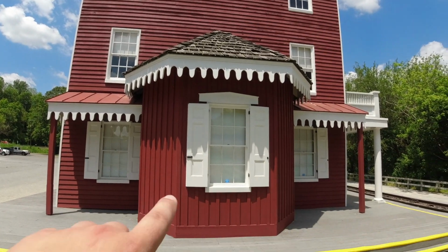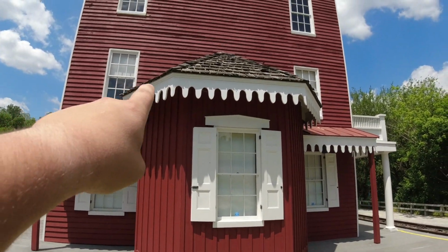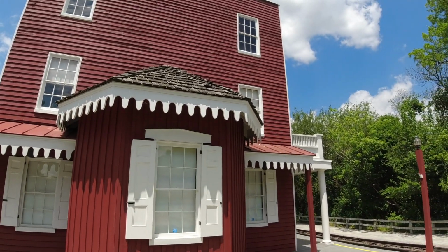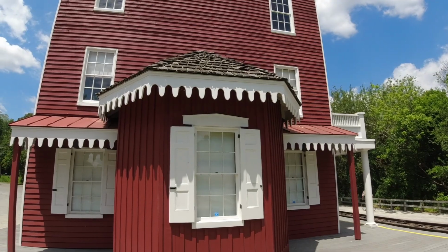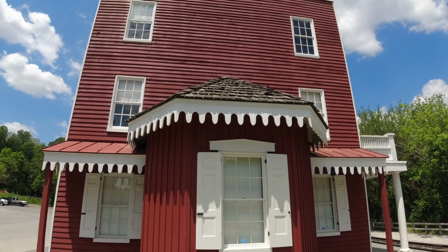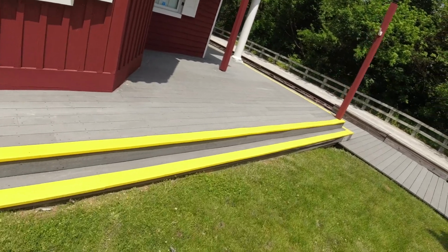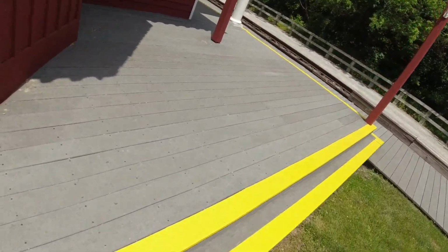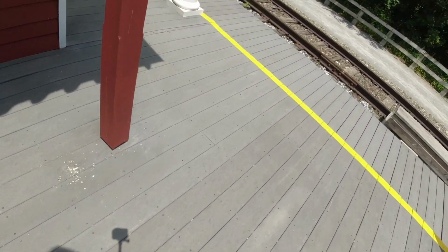This looks like an old ticket window right in front of us. I like that gingerbread style on that. It's really nice. It's an all wood structure building, even wood siding, wood roof. Pretty cool. But they did add this Trex decking for the platform here. Looks really nice.